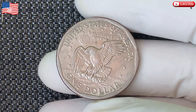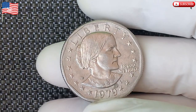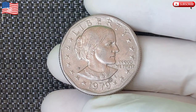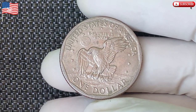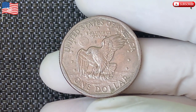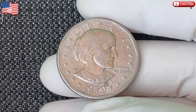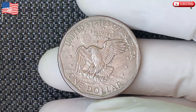While the U.S. Mint produced millions of these coins, not all of them are created equal. There were several different versions of the 1979 $1 coin, and one of the key aspects to look for is the mint mark. The mint mark on a coin is a small letter that indicates where the coin was struck. For the 1979 $1 coin, there were coins minted in 3 different locations: Philadelphia, Denver, and San Francisco. Each of these mints had its own unique characteristics, and the 1979 coin from San Francisco is particularly noteworthy.